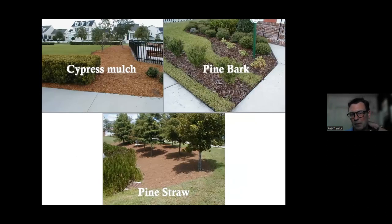The three probably most common mulches we use around here in Cobb County are cypress mulch, pine bark mulch, and pine straw. Those all work really well. If you're on a slope, I always suggest using pine straw, because pine bark or cypress mulch has a tendency to slough down and end up at the bottom of the embankment, whereas pine straw kind of mats together and you don't end up with that issue.